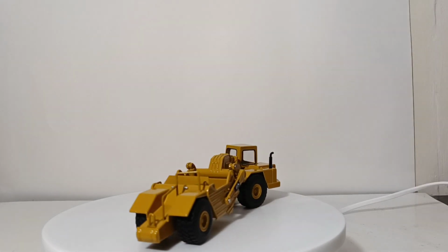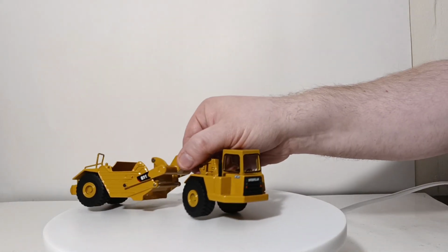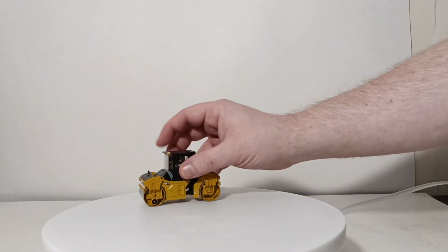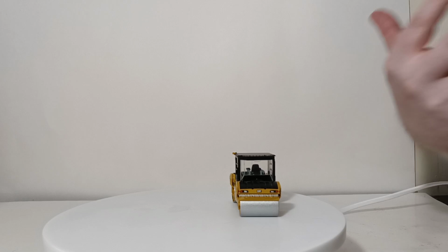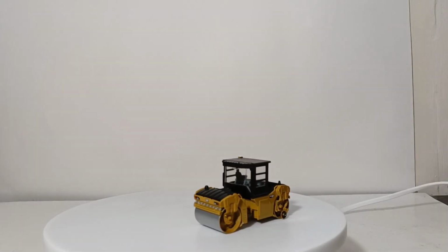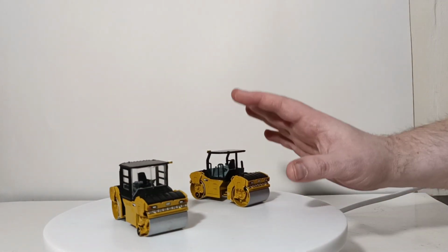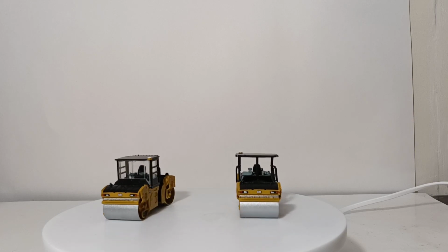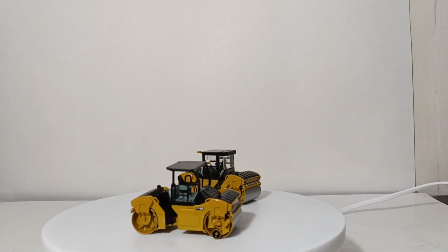Okay, let's take a look at the most recent additions to the 1/64 scale Diecast Masters CAT product range. These all are very, very new releases. This is the CAT CB13 roller. Now, two versions were released. You have the enclosed cab right here. This is more of a, let's say, European-style roller. You don't typically see enclosed cabs here in the United States very much. And this is the ROPS version, which you do see very often here in the United States. Fantastic rollers. They look great. They even have the little small wheels on the edge.